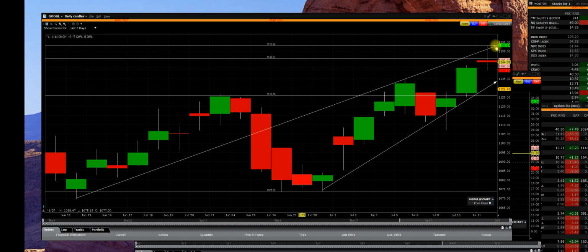But we're going to get to a point where it's going to have some trouble if we rally up to 1165. That's going to be an area. This is the actual trend channel off of that low right here on 628, which was 1073, and it comes up. You can see that arrow. It matches here perfectly. This is the support level, which is perfect.